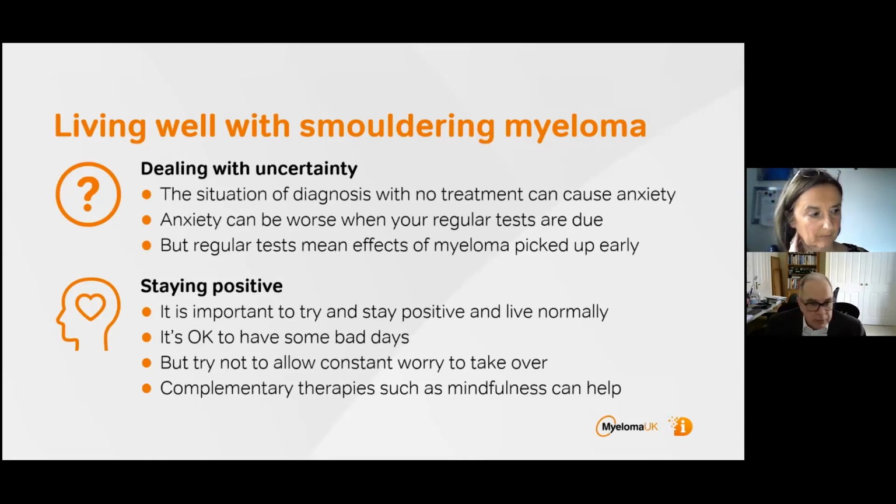Prior to clinic, you might come in a week early for your blood test, and from the time that blood's taken to the time you talk to the doctor or the clinical nurse specialist, your anxiety levels often go up, and we are aware of that. However, the upside of these regular tests is that by monitoring at regular intervals, we will pick up the transformation to active myeloma if it's happening quite early.